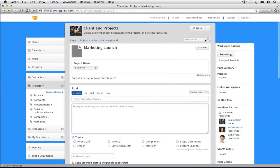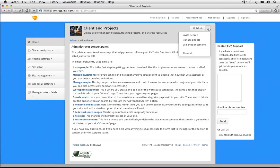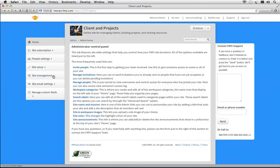If I go to the top of the page, we should look at the admin section last. First of all, frequently accessed items are located in a dropdown that you can get to anywhere. And you'll notice that this is a concise set of groups, so you can find site setup options together or site management options without looking at such a long list.